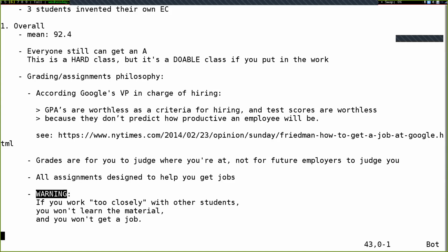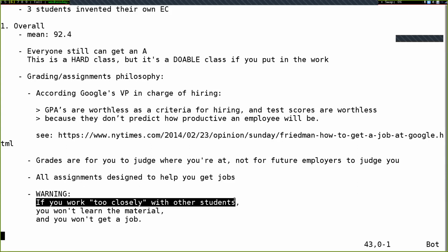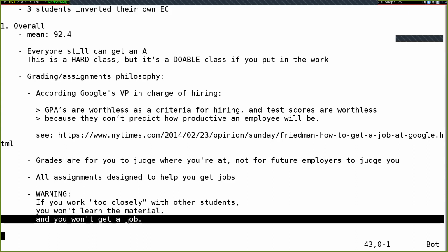We mentioned this on the syllabus day, but I'd like to just remind you again, and that's that if you're working too closely with other students, probably I'm not going to catch you and turn you in for plagiarism, but the real problem is that you won't learn the material and you won't get a job.